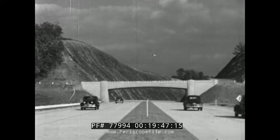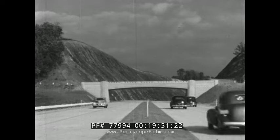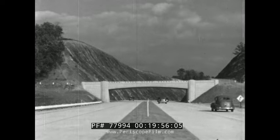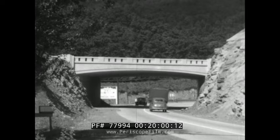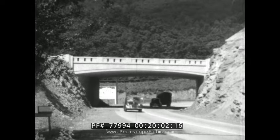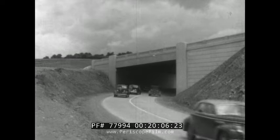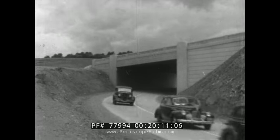A test run has been made with military equipment, and the turnpike has been pronounced of extreme value to national defense. A variety of concrete structures carry the turnpike over intersecting roads. US 30 here passes under the turnpike near Bedford. This is part of the traffic interchange at the intersection of US 220.